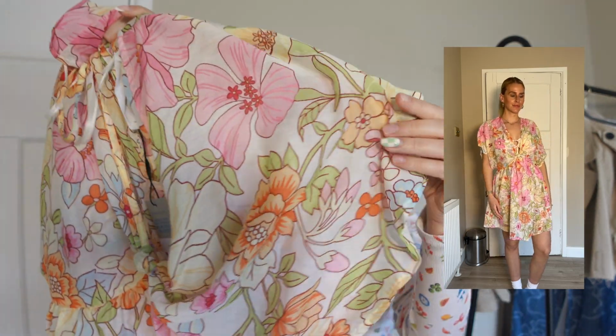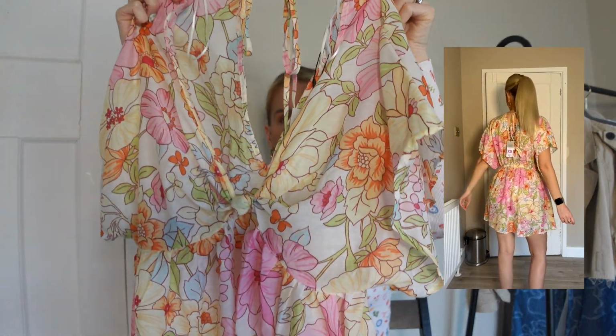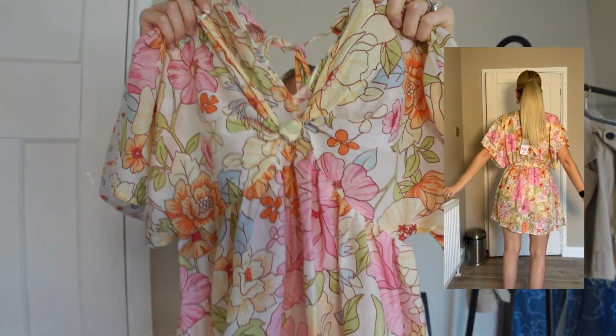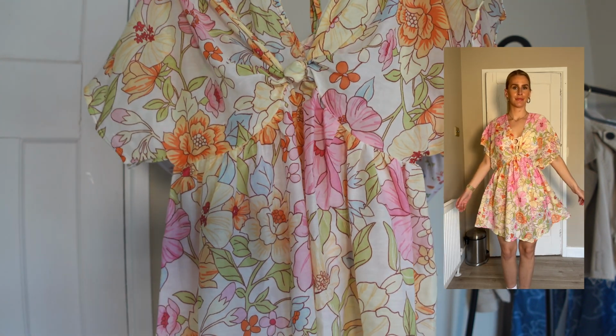It's this really nice sheer breathable material, so you'll be able to see the bikini through this cover up. Then at the front, it's a really nice V-neck. It has a tie knot in the middle, and then the waist cinches in with this elasticated waist, which I really like, because then it's not gonna look like you're swamped in this cover up. You've still got a bit of shape.